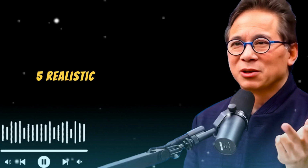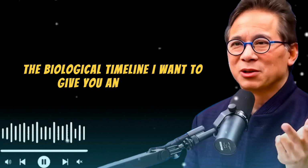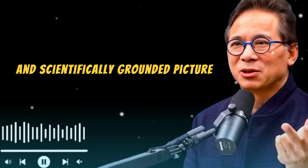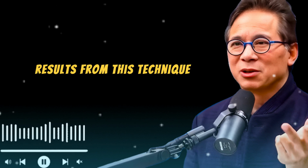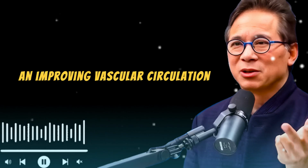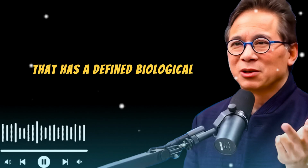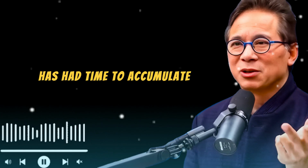5. Realistic expectations and the biological timeline. I want to give you an accurate and scientifically grounded picture of what to expect and when. Results from this technique accumulate through a process of progressive nerve pathway reactivation and improving vascular circulation that has a defined biological timeline. Understanding that timeline prevents the most common and most damaging failure mode, abandoning the practice before sufficient biological change has had time to accumulate.